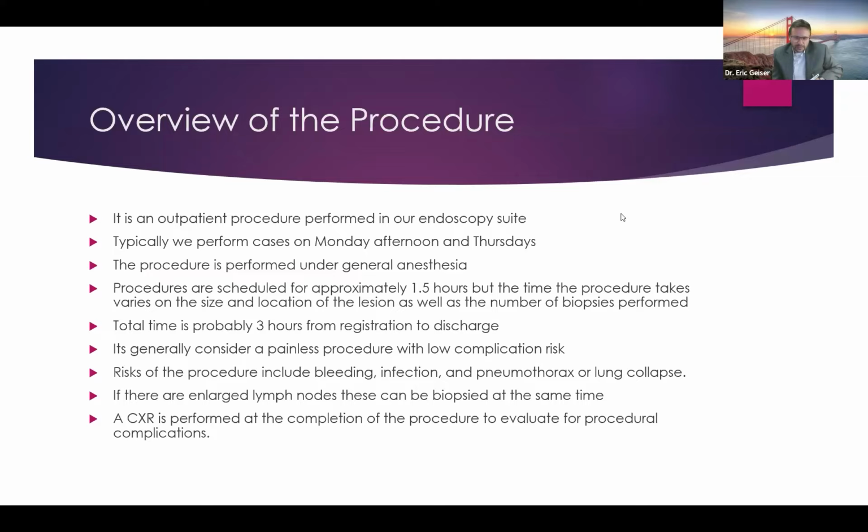In terms of how much time it truly takes, a lot depends on the size of the lesion. Larger lesions, or more central lesions, are easier to reach, versus smaller lesions that may be further out in the periphery of the lung, which sometimes take more time, or lesions in areas close to the heart or the diaphragm, where we want to make sure that we're not going to injure one of those structures. Start to stop, including your check-in and check-out, it probably takes around 3 hours. We do ask patients to have a driver because you will be under general anesthesia, and we don't want you to drive home. As I mentioned, it's generally a painless procedure.